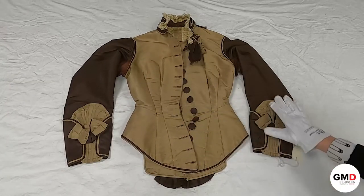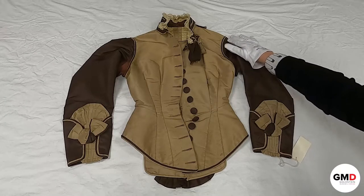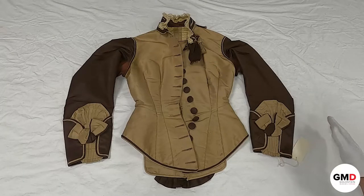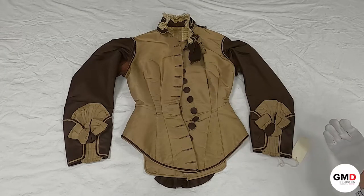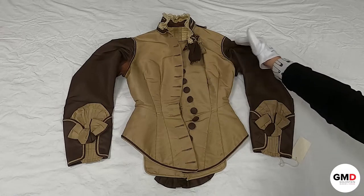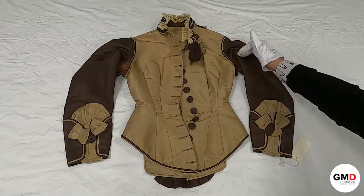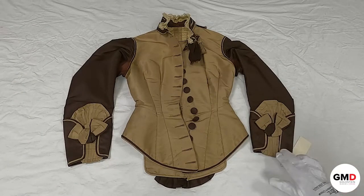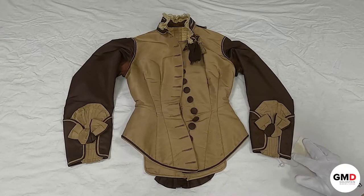And you'll also notice we have a few hook and eyes that would help keep the layers of the jacket closed as well. The sleeves here are a three-quarter sleeve with the armhole set a little bit higher up on the body, more to the natural armhole position to allow for more movement of the wearer. Unlike some dresses we see from previous time periods where the armhole is set much lower and is much more difficult to move in. The three-quarter length sleeve finishes in ruffles and bows and also some corded piping.